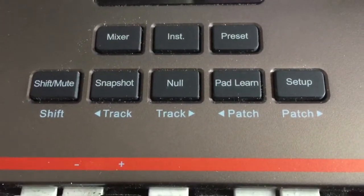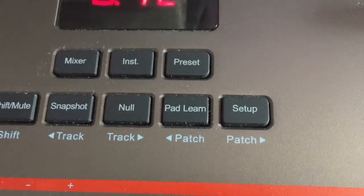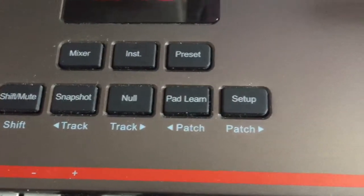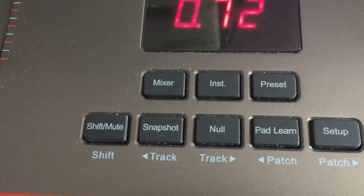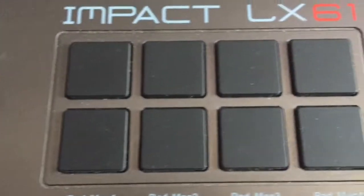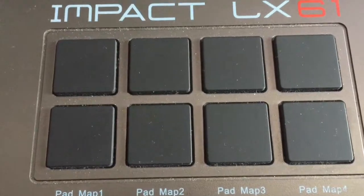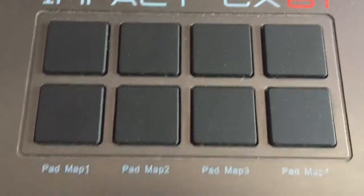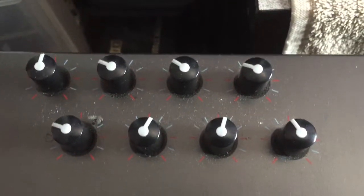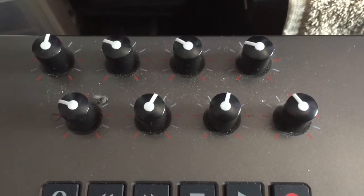This section, you can switch your tracks. You can select what patches you want for your favorite VSTs. You can also bring up the instrument tracks that you're using and the mixer from these buttons here. It also has drum pads, 8 of them. You can use to trigger drum beats, drum samples, or chopped up samples that you sample online or whatever. Okay, and it has 8 knobs here that you can use to control panning or any kind of other rotary effects that you have on your synths.